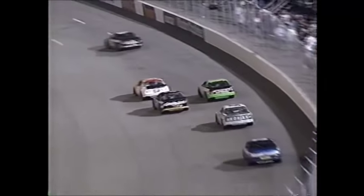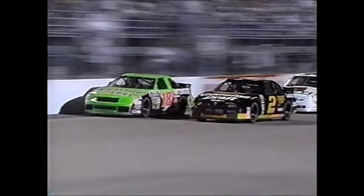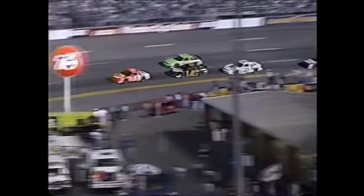Rusty Wallace closing in on Ricky Rudd. Battle for ninth. Jarrett pinned on the outside. Schrader back there in 11th. In 10th is Wallace. And then in that ninth, it's Ricky Rudd in number five.